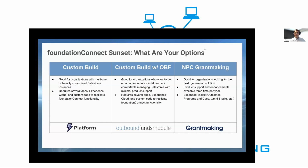And then the third option is nonprofit cloud grant making. And this is a really great solution for organizations where you want to be able to take advantage of all the innovation that Salesforce is going to be releasing, whether it's grant making specific, industry specific, or just Salesforce platform specific. So there's a few different angles where innovation can come from these days, which is really exciting.